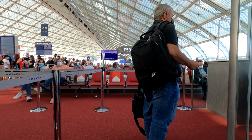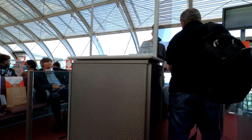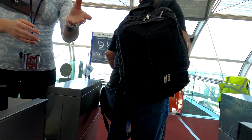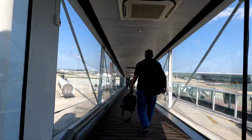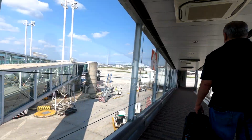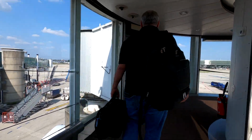One thing I really did enjoy about this terminal was the beautiful glass design. Now, Paris Charles de Gaulle has many different terminals, and they're all built at different times. They all have different styles. This is my first time in this terminal, and I found it really cool. I also absolutely love the glass jet bridges. Thank you, Europe, for having glass jet bridges. We really need to put these in the US because it's so cool to be able to look around and see all the planes moving around you and get really unobstructed views of the planes.